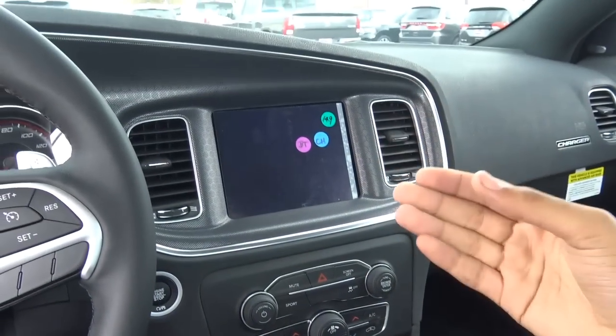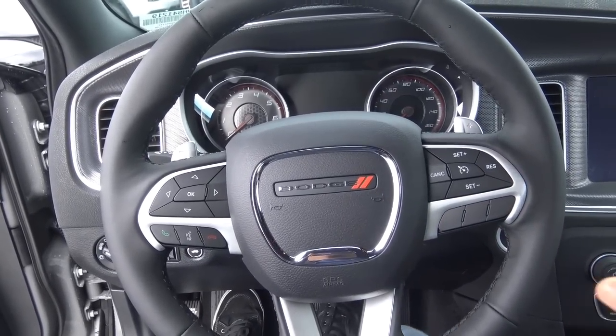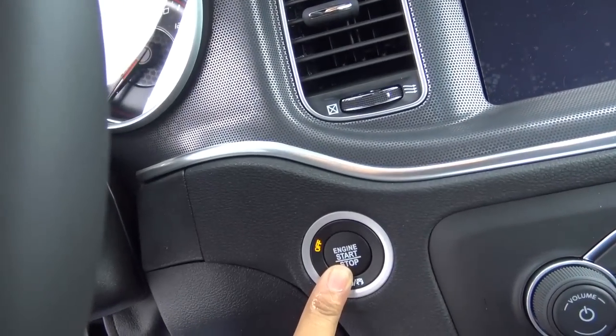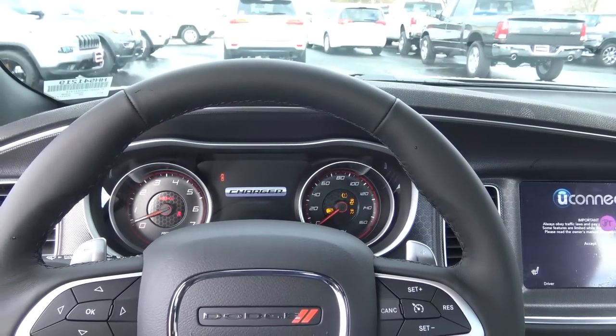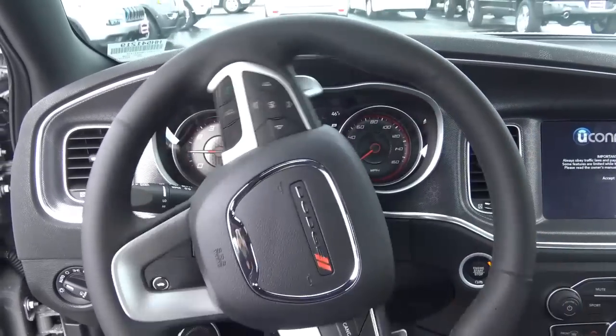If you want a more luxurious look, I suggest checking out the Chrysler 300, which the Charger shares the same platform with. Now, you do have your push button ignition. Just put your foot on the brake and hit the button to start. And what you're hearing there is a big old brawny 5.7 liter Hemi V8. You also do have a full leather wrapped steering wheel.